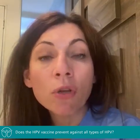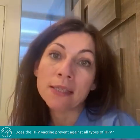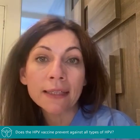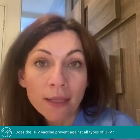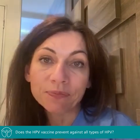Hence, even women who had HPV vaccine still need to have HPV testing and pap smears to make sure we can detect any abnormal or precancerous cells quite early on. But the vaccine will prevent them for most of the cases. And that's all on STDs.